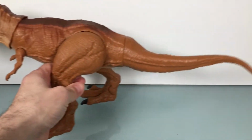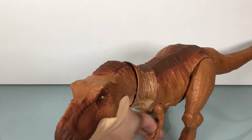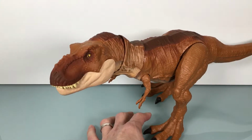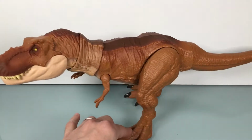I got this at Target.com with the rest of the figures. If you didn't see my haul of the week, go check it out. Me and Ultrazilla Jr. unboxed these guys, as well as, you know, I had a lot of other stuff to show you guys, so check those out.